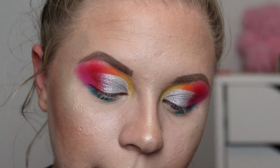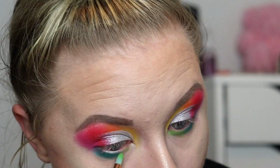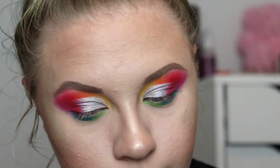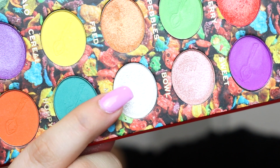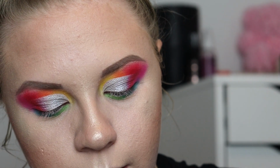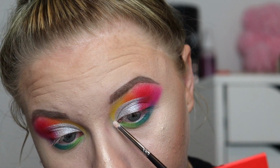And then for the front of my lower lash line, I'm going to take the shade Pebbles, which is this green shade here. Okay, and then for the inner corners and brow bone, I'm going to take the shade Milk, which is this neutral shimmer down here. Again, when I saw it, I was like, yeah, that's the perfect inner corner and brow bone shade.